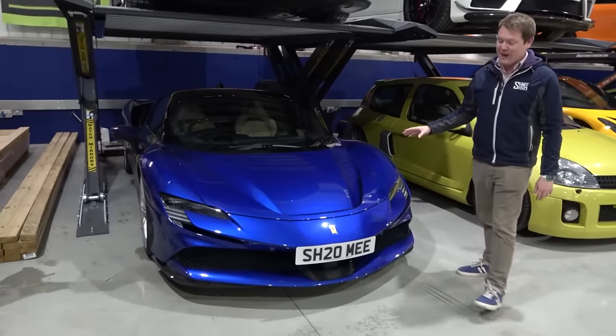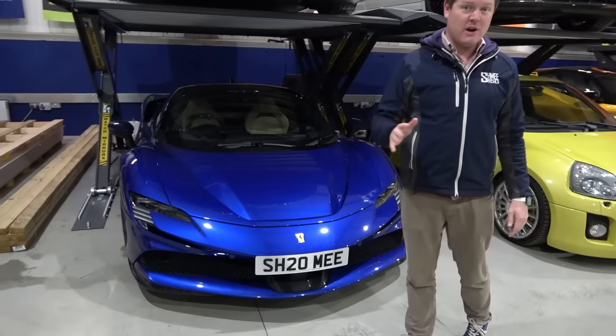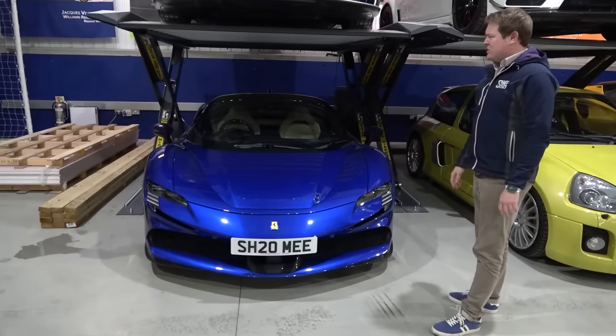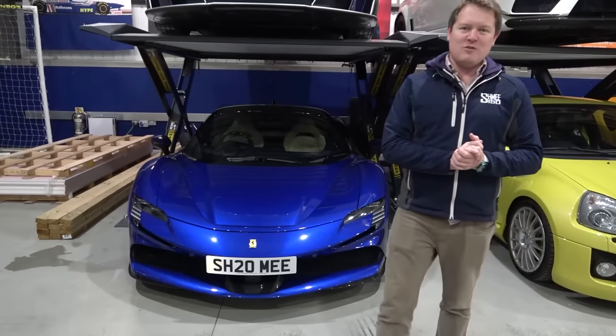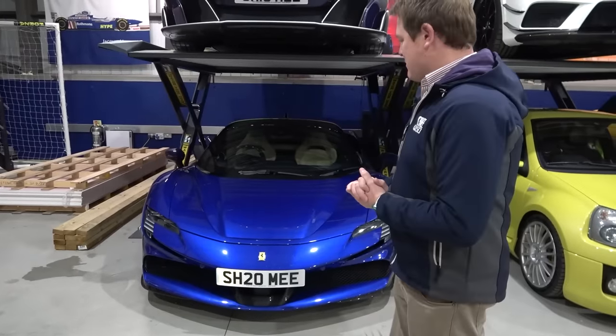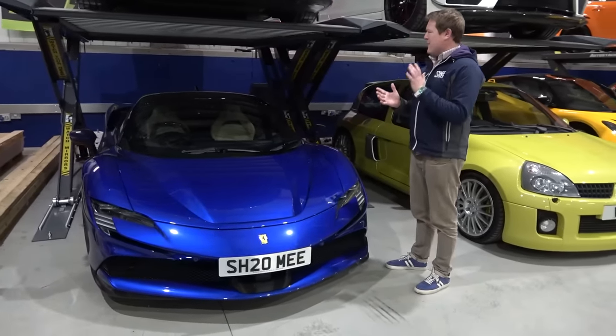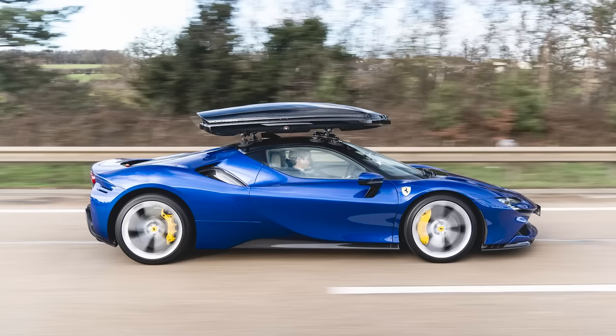Now, the SF90 I actually bought officially in March last year, so I've owned it for about 10 months or so at this point, driven it just shy of 5,000 miles, and it's soon to be embarking on a trip to the mountains as well, given I have fitted it with winter tires, and I also have a roof box currently being painted in this color to go on the top.